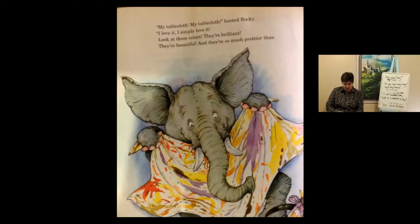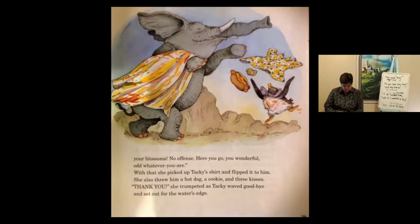"My tablecloth! My tablecloth!" hooted Rocky. "I love it! I simply love it! Look at these colors! They're brilliant! They're beautiful! They're so much prettier than your blossoms! No offense! Here you go, you wonderful odd whatever you are!"